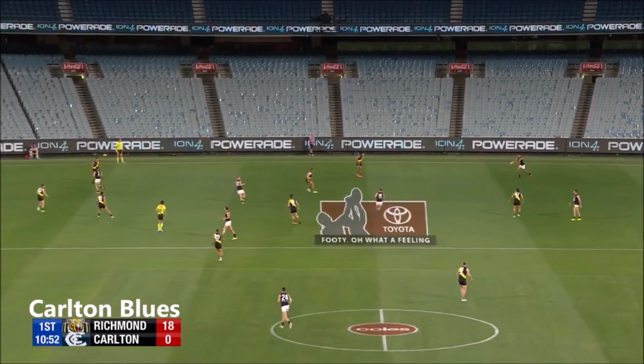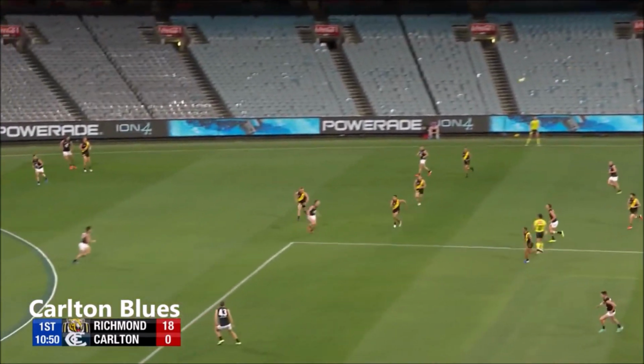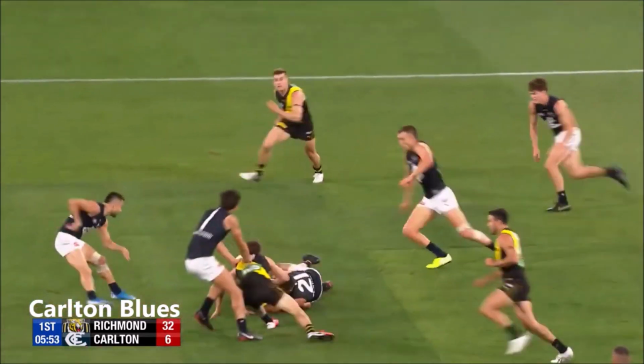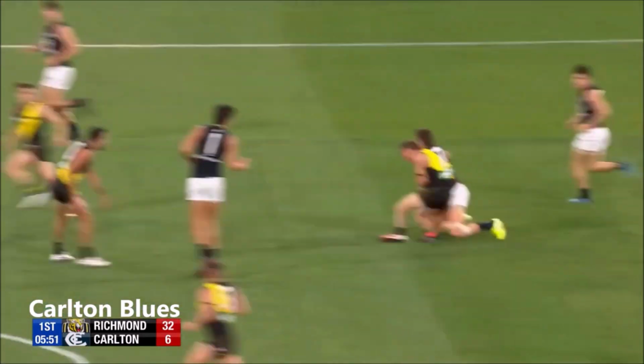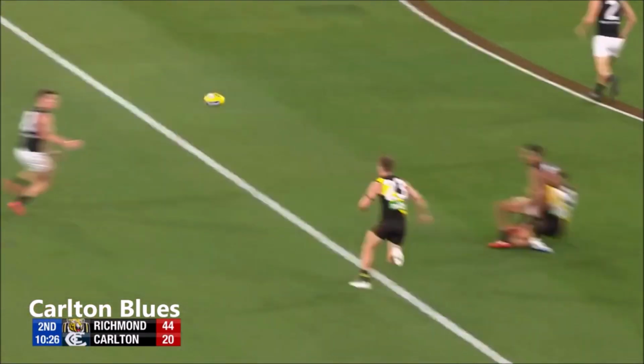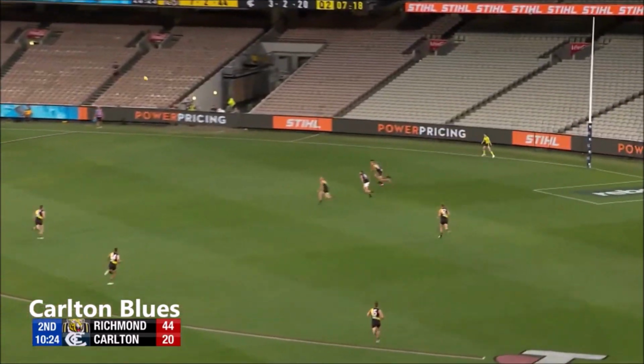From the Tigers, Jack Martin, at his new club, and that's a very nice ball forward. They're just all over it, and then they outspread them. The ball. Thumping handball inboard. Martin taken as he accepted the ball, got it to Walsh.